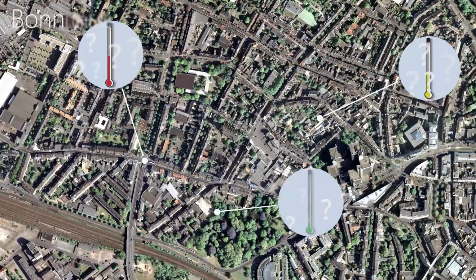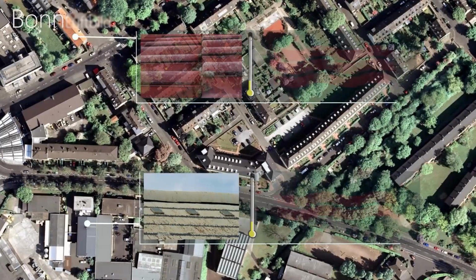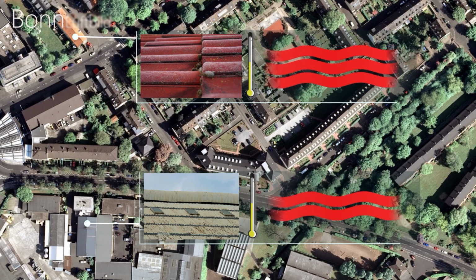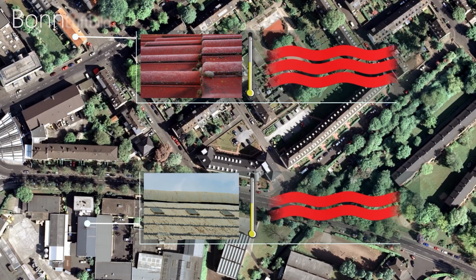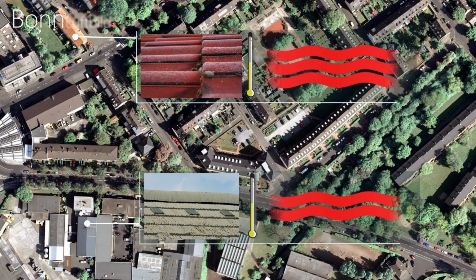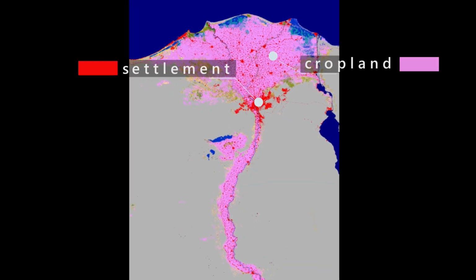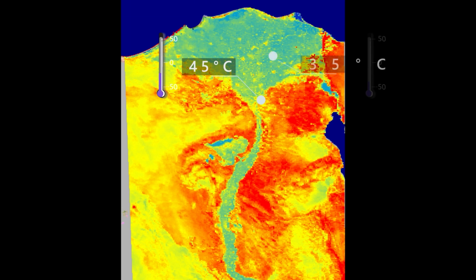One can only determine how warm it truly is by knowing the material from which the radiation was emitted. For example, a metal roof at 30 degrees Celsius emits less thermal infrared radiation than a roof made of bricks at the same temperature. The data must therefore be matched with land cover maps. Then we can know for sure. We can clearly see here, for instance, unlike areas with sparse vegetation, a dense vegetation cover significantly lowers the temperature of the land surface.